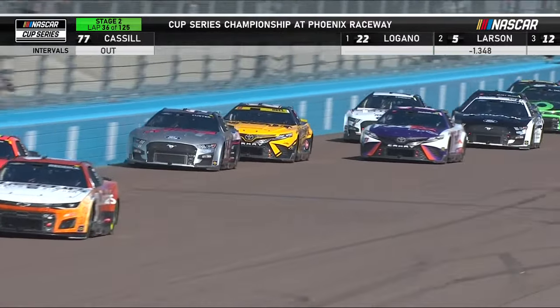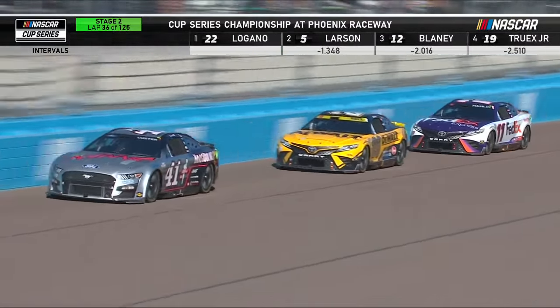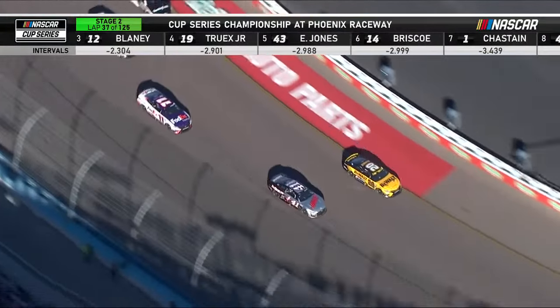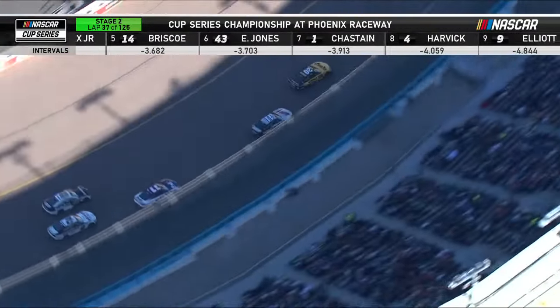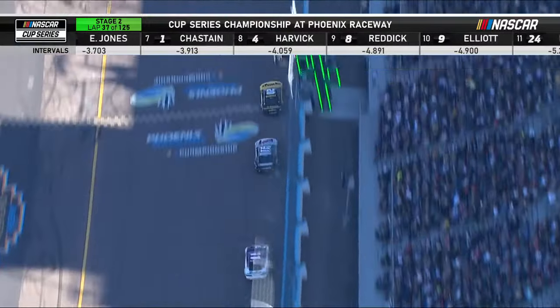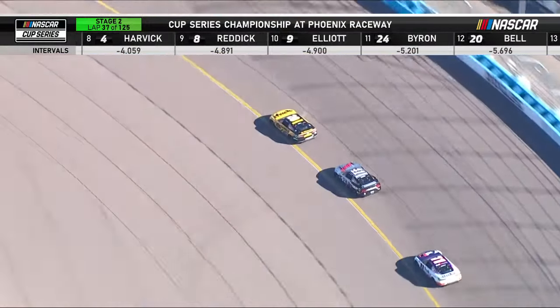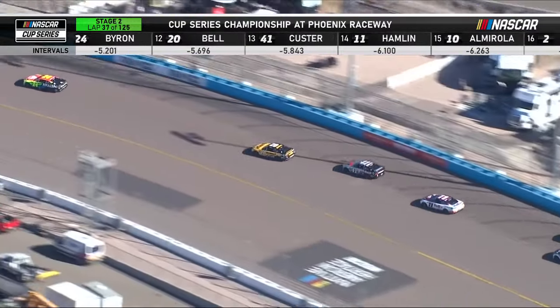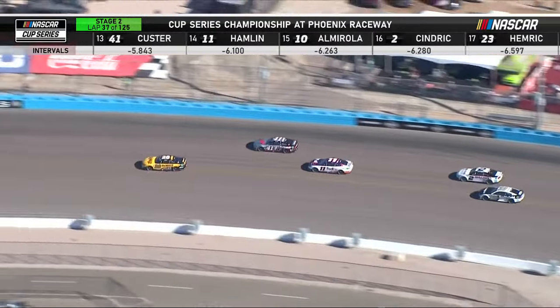Bell's trying to get around this 41 of Cole Custer, and can't really turn down the racetrack until he clears that 11 of his teammate, Denny Hamlin. Finally does that. Going to go to the bottom, clear this 41, and move on, try to regain some of those spots he lost. Settle in, calm down. That was a big moment. Be thankful that you're still out there with no damage. A lot of race left to try to find his way back toward the front.